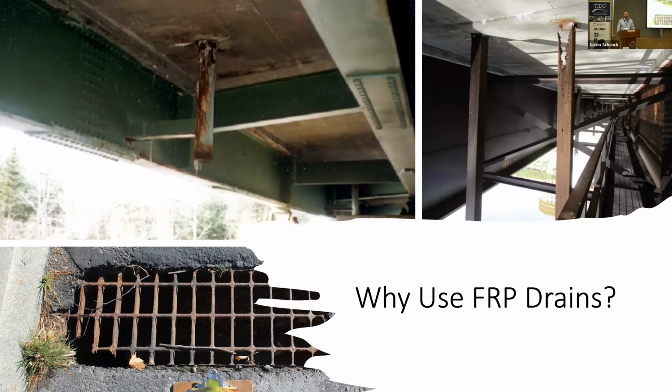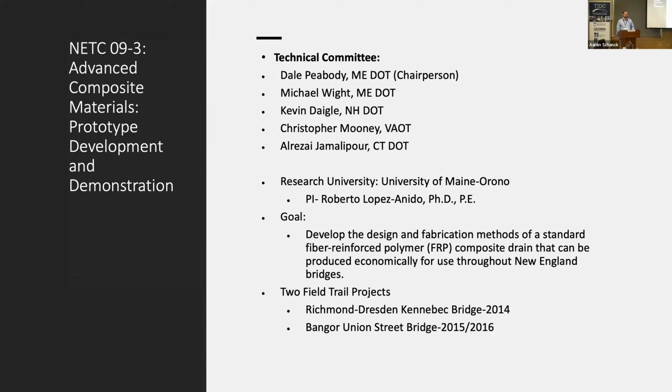So as part of our system, MaineDOT worked with the National Transportation Consortium as a pool-funded study. MaineDOT was the lead. Dale was a chairperson. Mike White was MaineDOT's technical rep. Roberto did all of the testing up here at UMaine. So this is another partnership that MaineDOT has done with UMaine. It's not just big bridges, other solutions as well. And the goal is to develop the design. And we have two of the trial projects of that time frame. So we're talking 2014, 2015. Not really that long ago, but in development, it's an eon ago in these types of technologies.